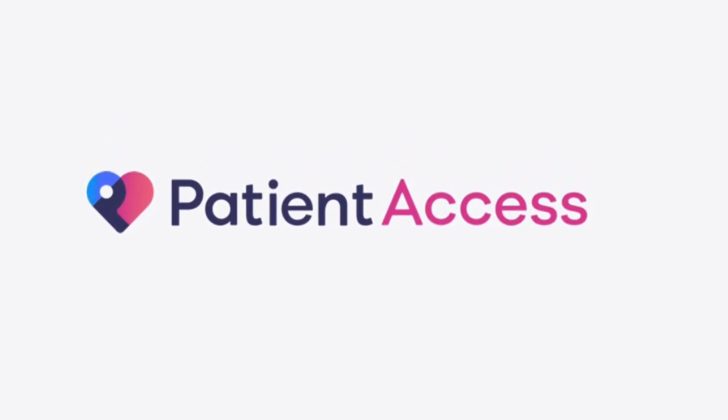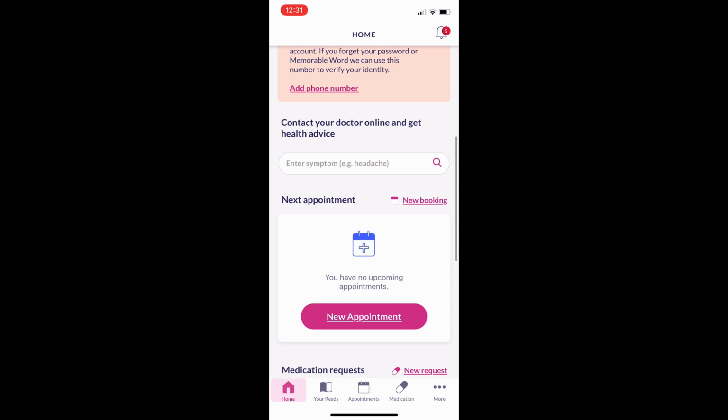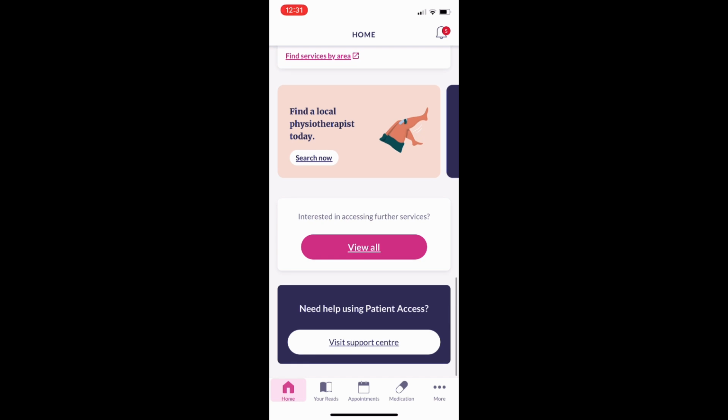The app takes you to the main home page. Here you can see all the services the app can assist with. Patient Access has its own support centre, which you can see here at the bottom. Use this if you need to reset your details or have any general queries about how the app works.